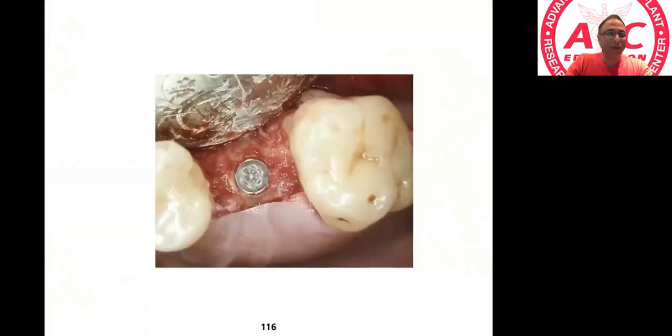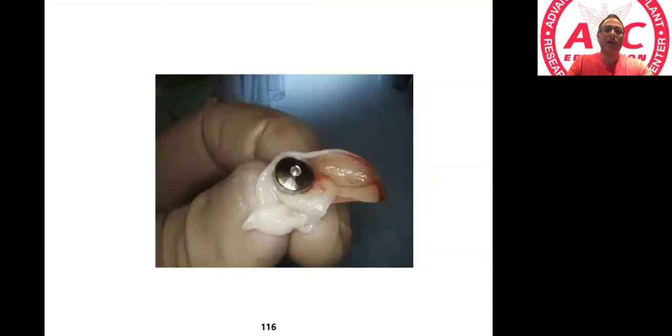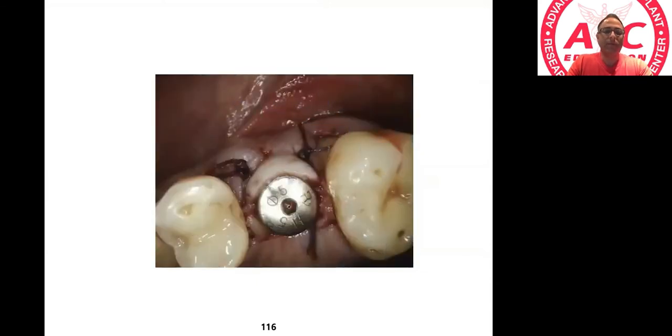All right, so once we do that, I put a little bit of PRF. If you're using sticky bone, it's going to be a bit tougher because it might clog the hole, so just be careful. Oftentimes I will add some bone and then take the i-PRF and inject it into the hole so it can coagulate once I've packed the bone in there. Again, that's a whole other discussion. But you place your implant, here are some PRF membranes, and we just suture.